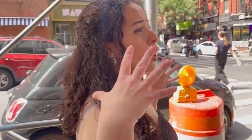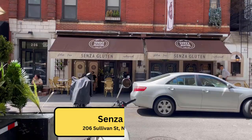We actually went to the wrong Senza Gluten. We went to the bakery version, but I'm gonna keep it in because it's a great little option and the restaurant version is only a 2-minute walk away. So, two for one-er.